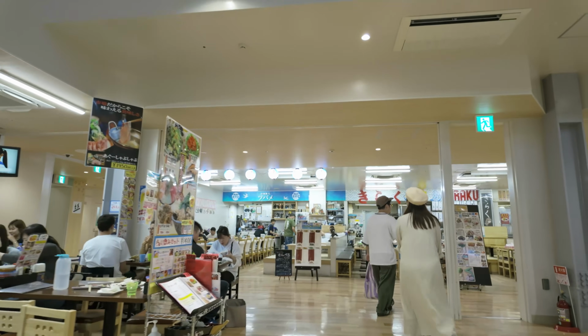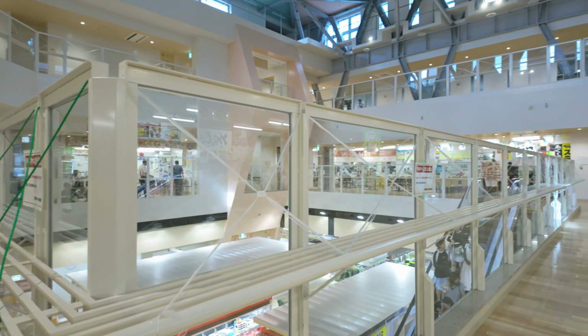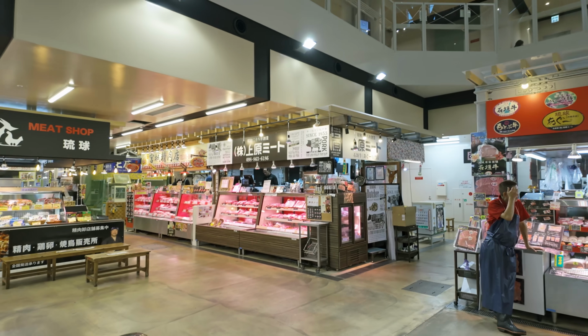And there are also a lot of different styles. If you're not interested in having your fish cooked downstairs and brought upstairs, you can also check out the upstairs market, where they basically have everything you can order, sashimi and whatnot.